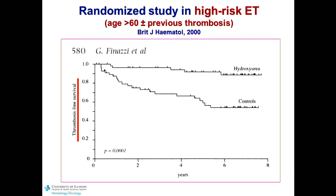So the standard, actually, there's no guideline to treat patients with a million platelets unless they have other risk factors for thrombosis. Could be diabetes or obesity or cholesterol levels, but otherwise no. However, in high-risk patients, it is absolutely necessary.